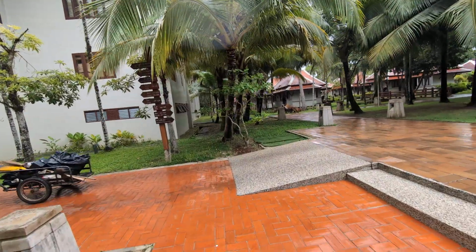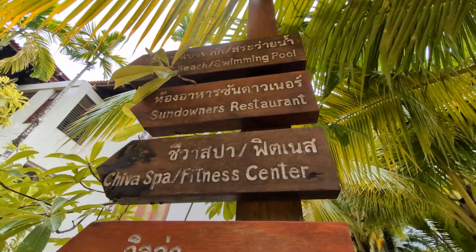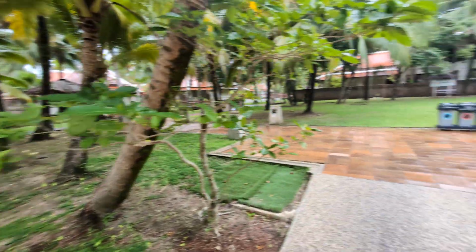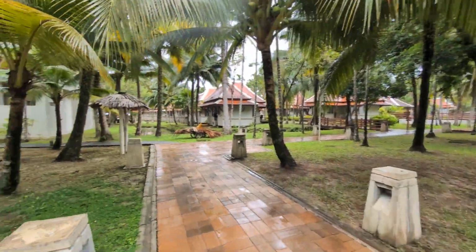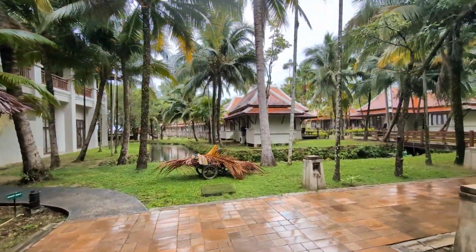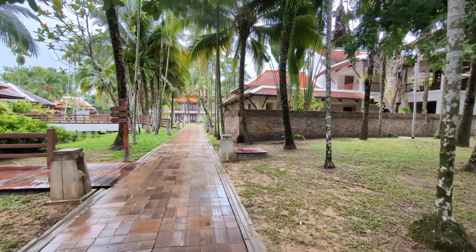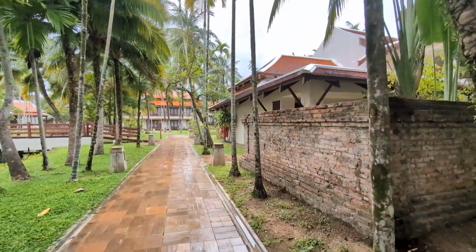Morning. We've got lots of gardening going on today. Morning. So there's a swimming pool, spa, villas, rooms, and the children's playground, which I just showed you. There seems to be a waterway running through the whole of this area. It's got lots of fish in it. Let's walk down this path for now. I just want to give you an idea of the style of accommodation and the layout of the grounds.